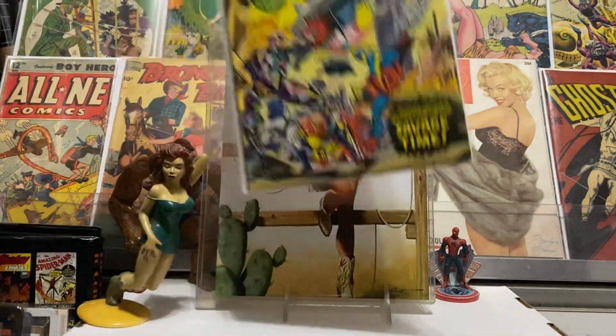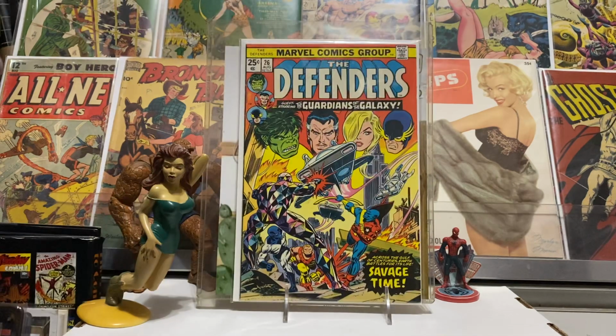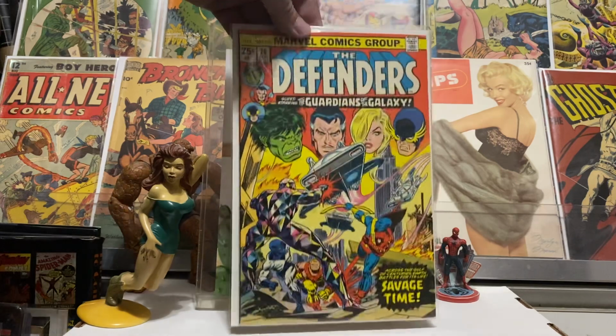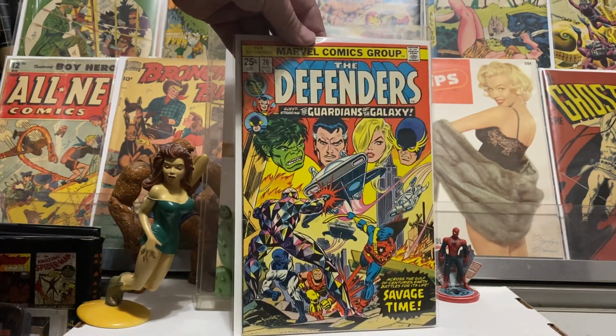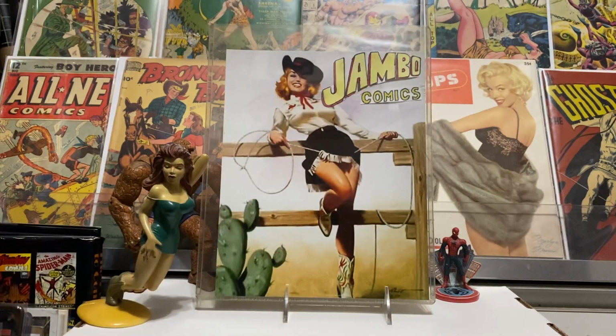And here's #26. This one was pretty nice. My other copy is, I think, loose. It's a Staples actually, and has some creases down here. So this will be a step up for me. #26, this one's in pretty nice shape. And yeah, glad to have that one.